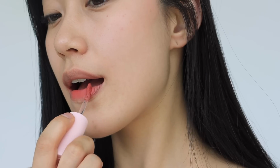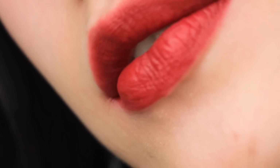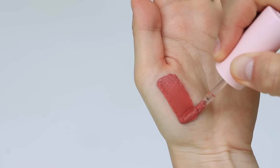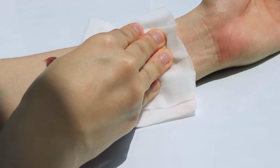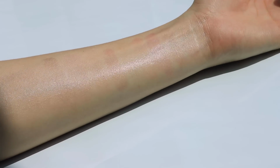Before talking about the shades, let me start with a discussion about the formula and consistency. The brand advertises this as a demi-matte lip cream. It has a rich buttery formula that gives a high coverage on your lips to help you achieve that bold lip look. This product is easily removed as it leaves no stain. So let's see what shades they have.